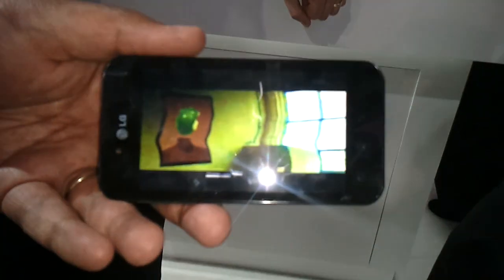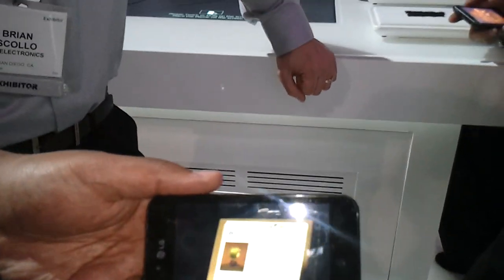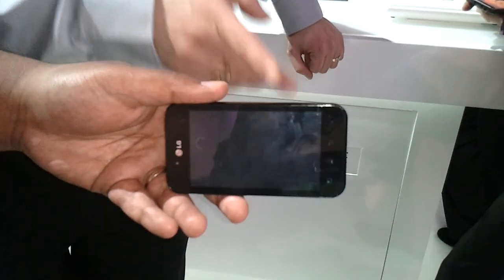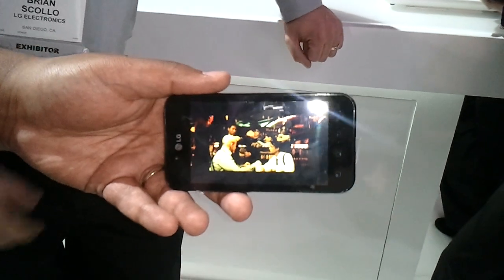Awesome screen. So, retina, no dip. No, this is a Nova display. No, I'm saying the retina. Yeah, no. Well, 500 nits on that one, this one's 700 nits. That's the level of brightness. Resolution is 400 by 800.